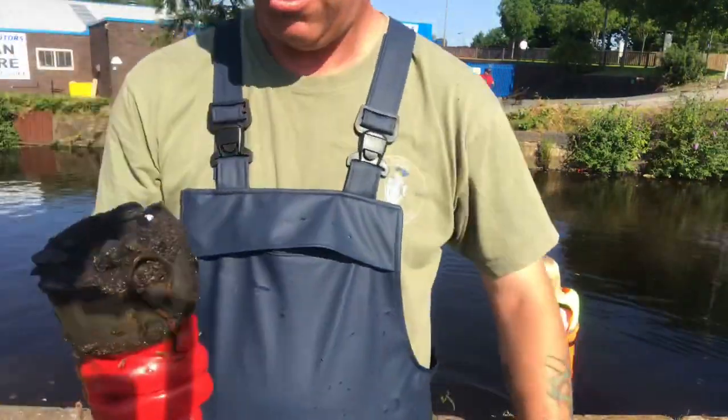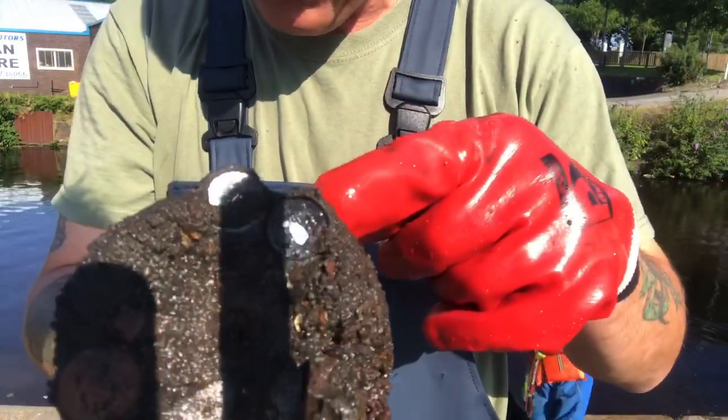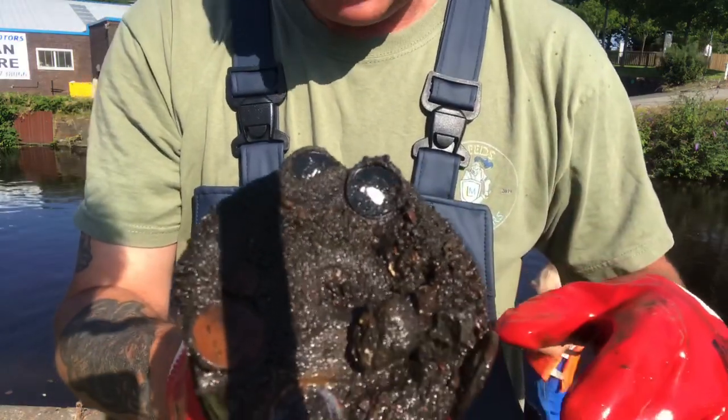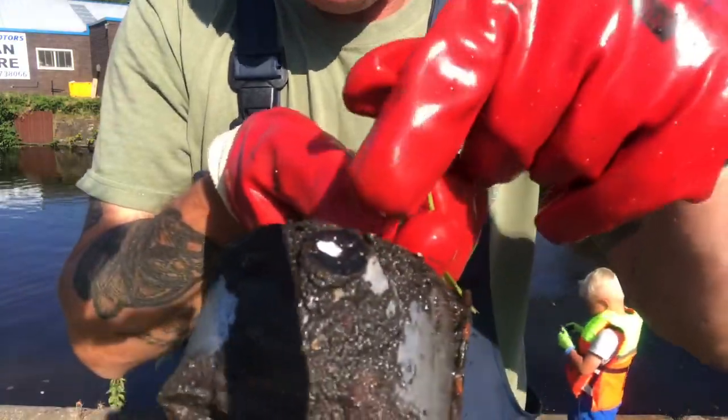Well, just to let you know, the competition we're doing, you can just see the coin there with a white mark on it. Got to collect them at the end of the day. And I've actually got 1, 2, I'm being greedy and got 3.